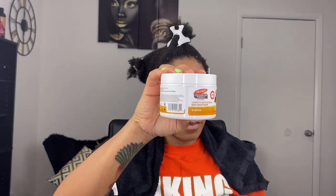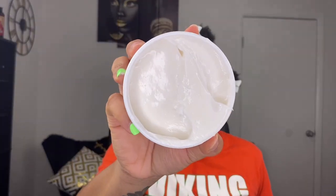And the length retention deep conditioner. This looks just like what I just used, only in a jar. Smells more fragrance than just cocoa butter. Really creamy formula. Doesn't feel as smooth going on. Maybe smooth is not the word. Feels like it applies a little bit lighter, I guess, which is weird because it's the deep conditioner. The length retention biotin pack.